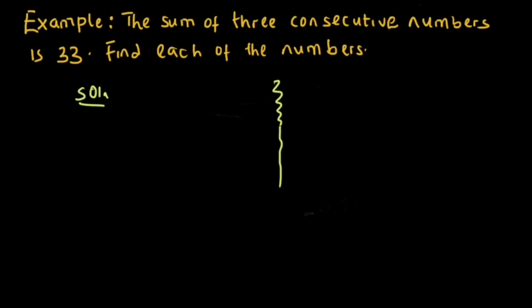So I hope you still remember what I said consecutive number means. It's like numbers following each other. So we can have 1, 2, 3, 4. Now if you look closely, to get the second number, I have to add 1 to the first number. To get the third number, I add 1 to the second number. To get the fourth number, I add 1 to the third number.